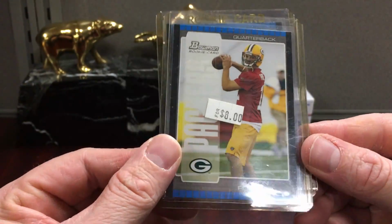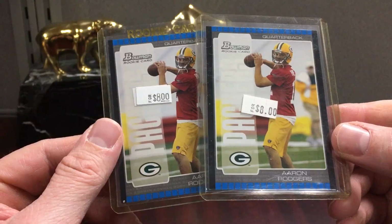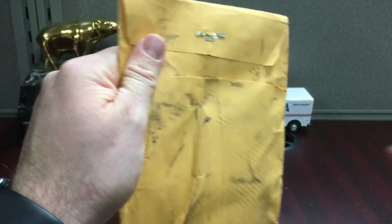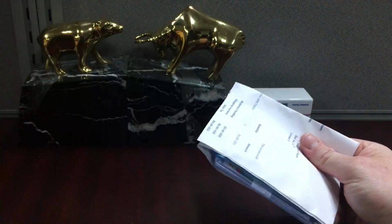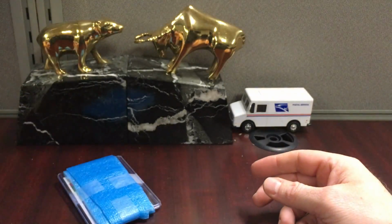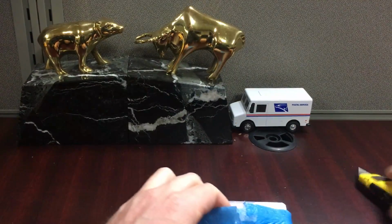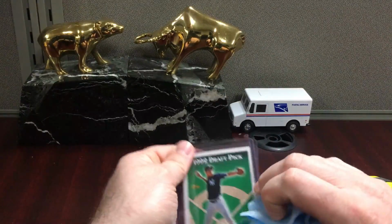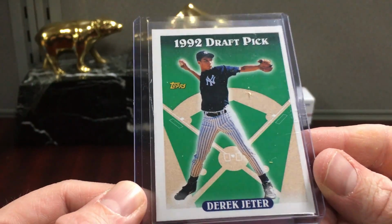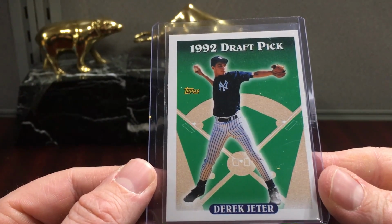Here's an Aaron Rodgers Bowman and another one. So there's a 2-card lot here. This was pretty affordable, around $25. So, not bad. This shipped well, this was essentially $5 shipped. You always got to add in the shipping, because the shipping nowadays is getting pretty expensive, and that's partly because the post office continues to raise prices. So it's not all the seller's fault.